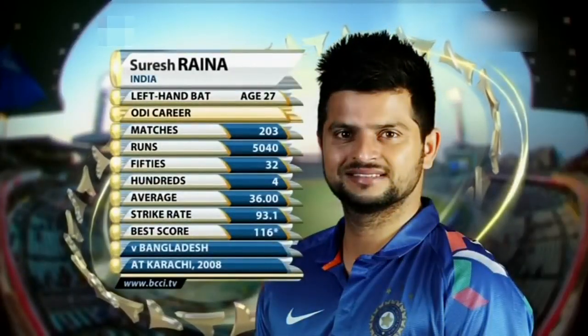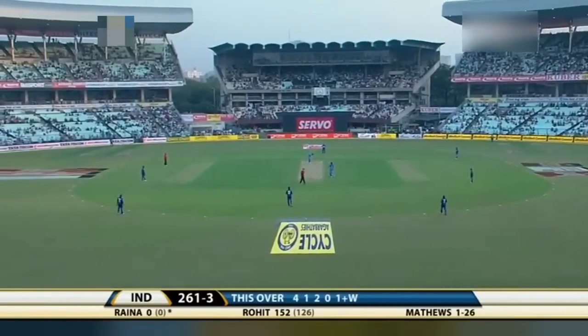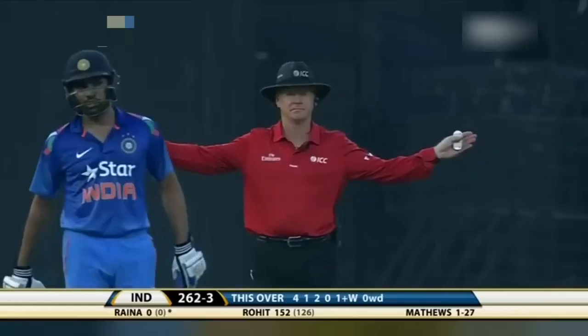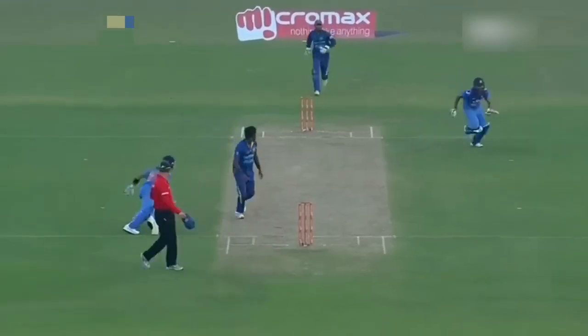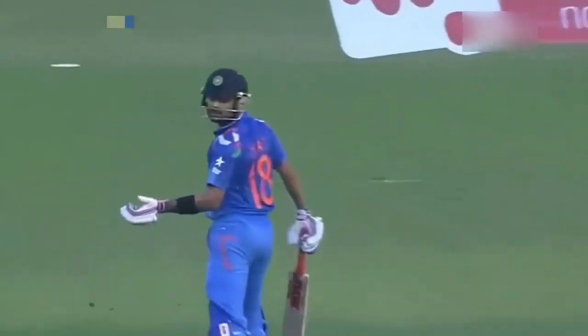Suresh Raina, his 203rd match, 5,040 runs in one-day cricket. Called a wide by the square leg umpire. Square leg gave the indication. Sri Lanka needed a break, and this is the break that they got. Running wasn't the best. Just a bit of hesitation there from the captain, and it cost him his wicket. And he has only himself to blame. He wanted to, then suddenly decided it was not on, but it was too late.